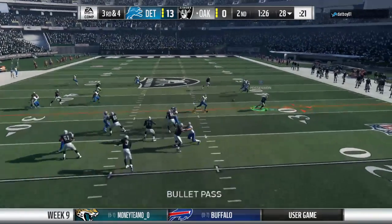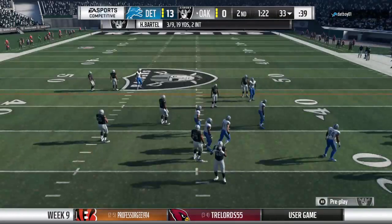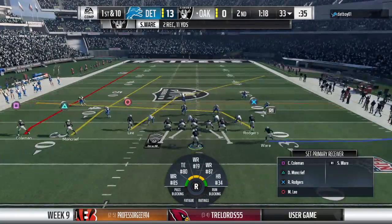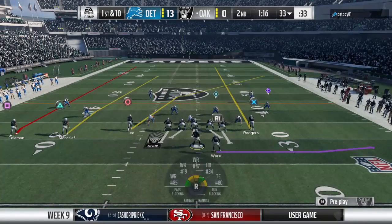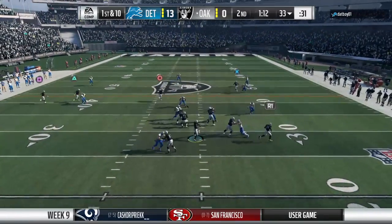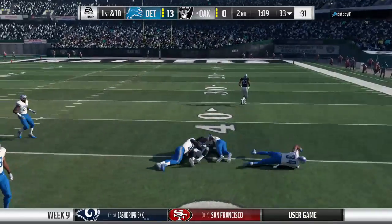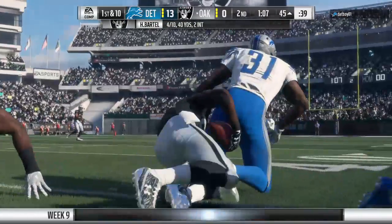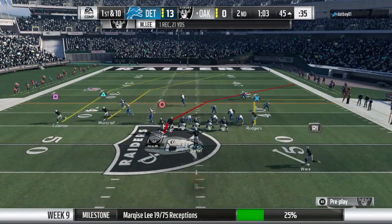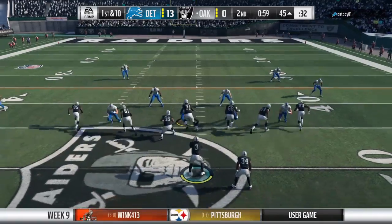Out of the gun now on 3rd down. He'll leave this for Ware. And he's able to get it to the 33. Good enough for a 1st down. At 5 yards on the play there as the drive will continue. They'll set up a throw. And the catch made here by Marquise Lee. And he'll be taken down, but not before he gets into enemy territory. And a nice gain of 21 yards.